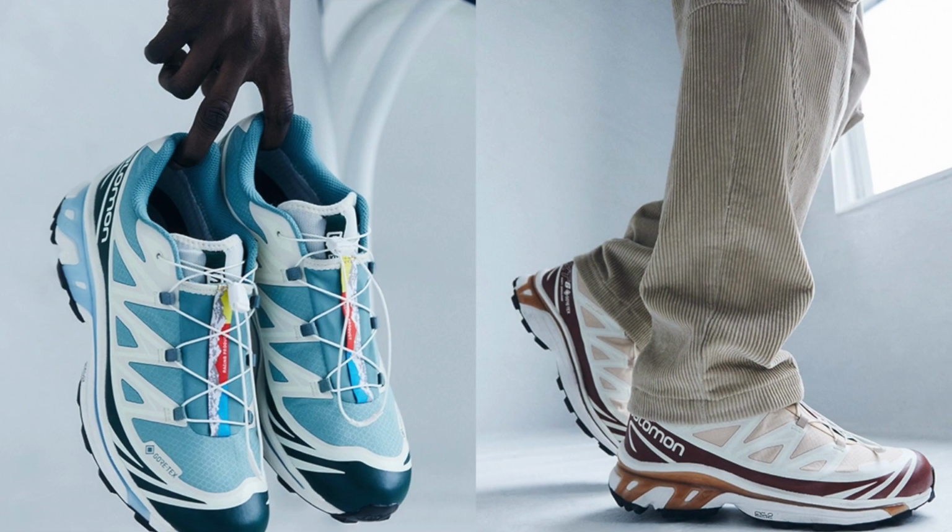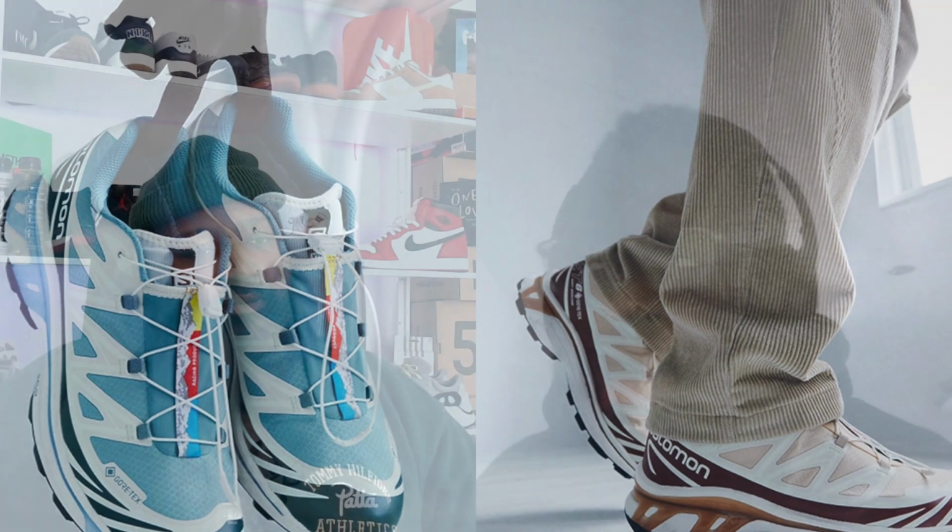Salomon, they come on with the interesting tech sneaker vibe. S-Labs, gorpcore, yeah. To be fair, you're not the first person to mention them. They don't really go by spec too well, but I do appreciate them from afar. I've got a few friends that are really into Salomons.